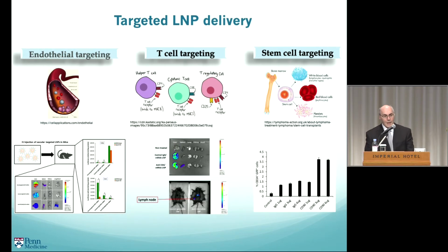I mentioned that lipid nanoparticles target the liver, and they target dendritic cells. But what if you want to make a therapy that targets a different type of cell? What if you want to make a therapy that loads T cells, or that loads endothelial cells in the lung, or in the brain, or in other organs? Or if you want to treat bone marrow stem cells, or any other cell type in the body? You have to figure out how to get those lipid nanoparticles to those tissues and to those organs.